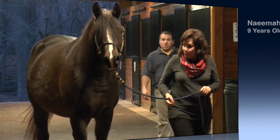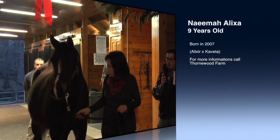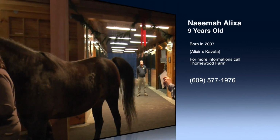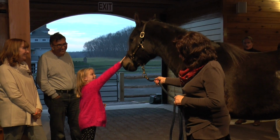Okay, everyone, so this is Nina Lixa. She was born in 2007. Now here's where it's interesting. So you saw Bint Kavita and you saw her daughter Bellavita. This is a half-sister to Bint Kavita. They both have the mom, Kavita, but she was sired by a stallion called Elixir.